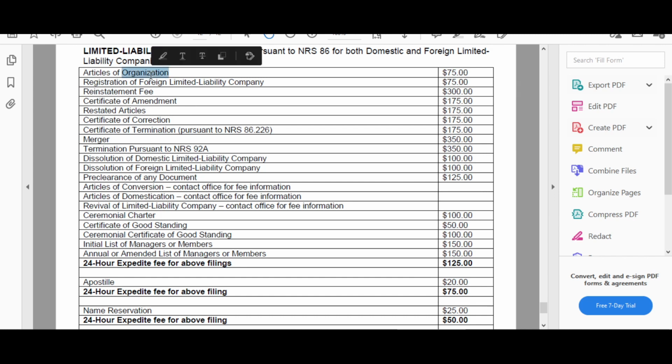So you have to have your articles of organization, $75, and you have to have your initial list of members. So down here, $150. So you have to have these two. So it's going to be what, 175, or excuse me, 225. You're going to be looking at that for those two.